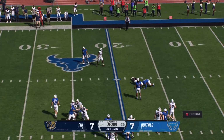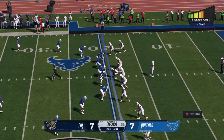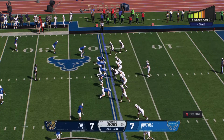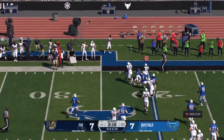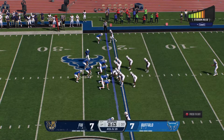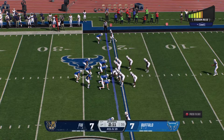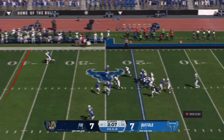Grabbed behind the line, it's Carter. He is going nowhere. Stop at the line of scrimmage. On third and long, no secret what he needs here. And a good job in coverage there as they stop it after just a few. FIU will line up to punt. Doesn't say much for your drive when you're looking forward to the punt.